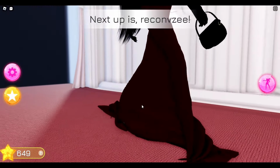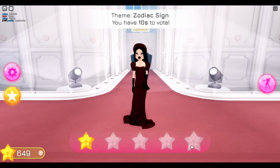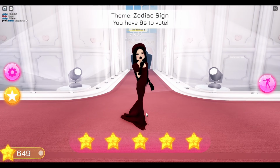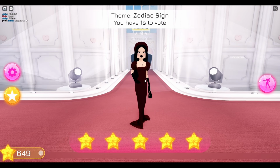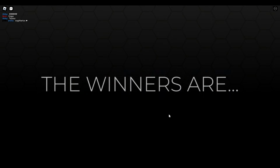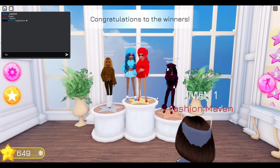And next up, we have this lovely lady. Now, this is definitely a nice outfit to wear to like a comforting party. Sagittarius. Oh, I am too. I'm a Sagittarius. I was born in December. So that's very, very nice. Love it. And we have some winners. These two lovely ladies. Good job, all.